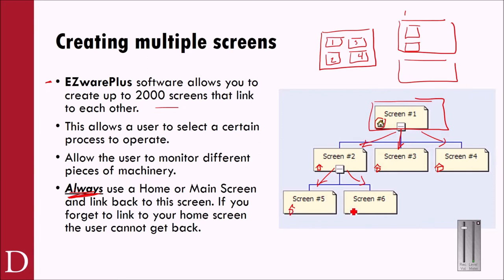You know, I don't want to get to screen six only to discover I'm stuck on screen six, and the only way to get back to screen one is by cycling power to the HMI. That's not what we want to do. So just keep that in mind if you start linking screens to screens, that we always want to have a way to get back.